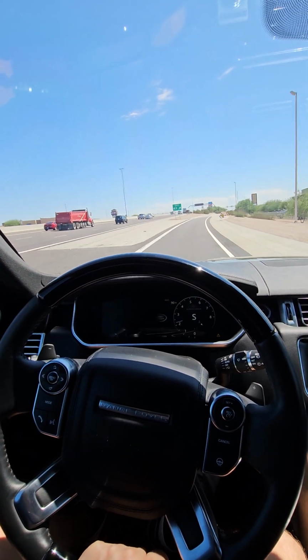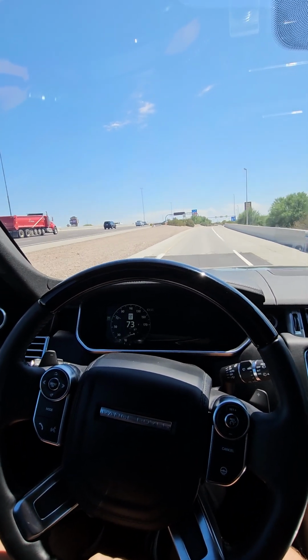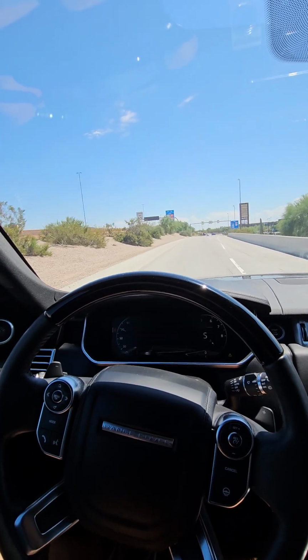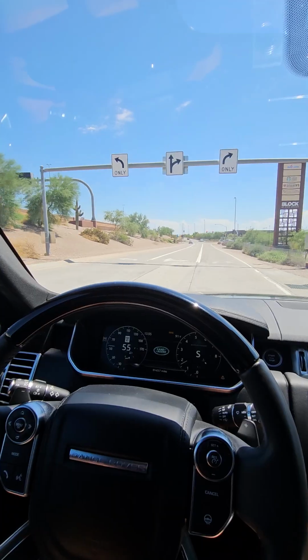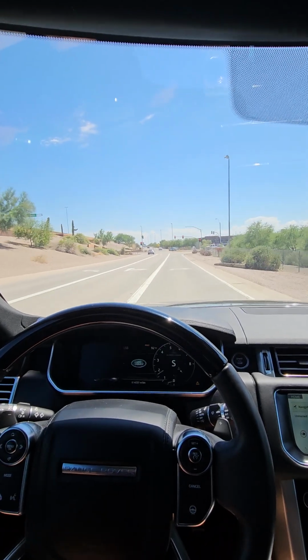Don't hesitate on this. We're getting a lot of action on it. I know, typical sales guy, but I'm being serious. It's not very often you see a low mile Rover like this, especially long wheelbase. Let's talk soon.